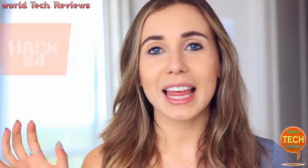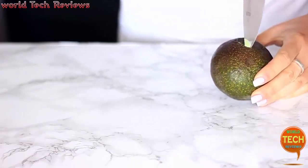The next one is how to make a jack-o'-lantern out of something other than a pumpkin. And I'm going to be making little avocado jack-o'-lanterns. I think they're so cute. So of course you need an avocado, and you're going to need one that's ripe enough that you can cut into it, but not super ripe where it's going to be mushy.